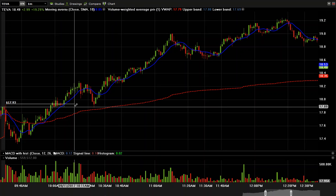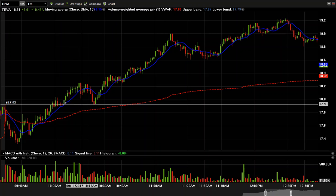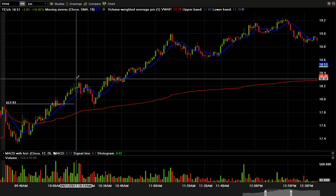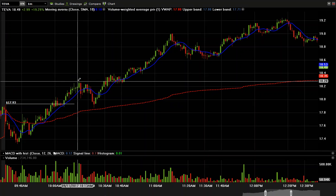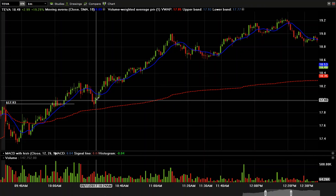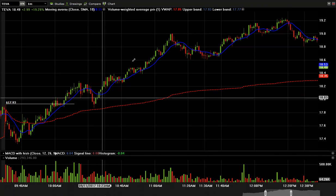I missed this because I had my eye on another trade, and you can see that it got choppy through there, but it did break out, rallied up to about 18.28, not a bad short-term rally, and then it pulled back, and this would have offered me a really nice simple entry right through here.